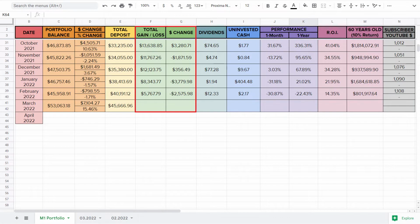And the total gain is now $7,396.22, up $1,628.43 from the previous month. That brings my portfolio's return on investment up 1.82% to 16.20%.